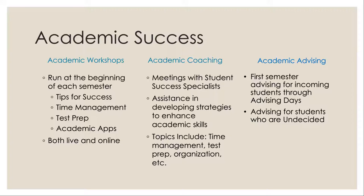And then we do academic advising. So as you may already have done, we do first semester advising for all of our incoming first year students. And then for students who are undecided on their major, we do that advising as well until they do select a major.